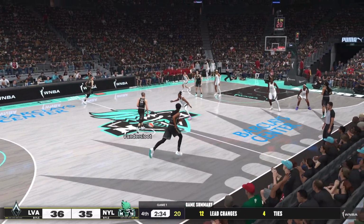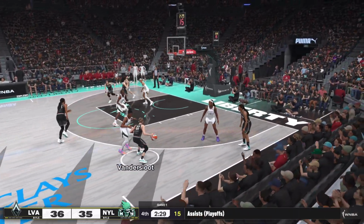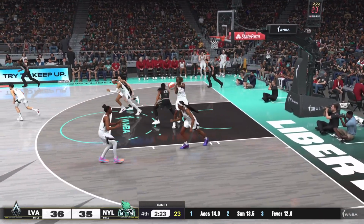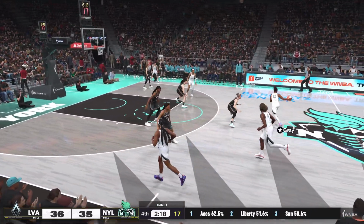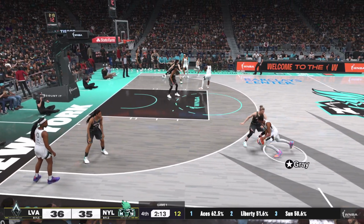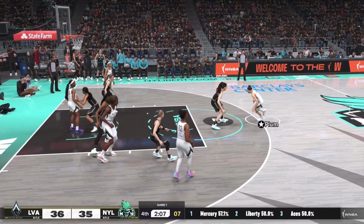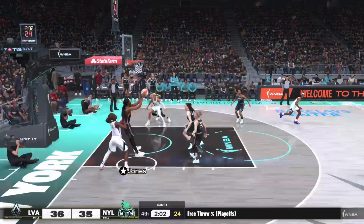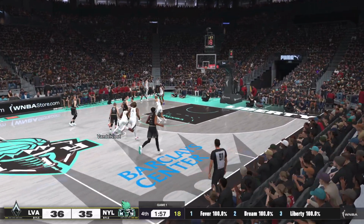Look how quick Wilson makes decisions with the ball. Vandersloot outside. Sabrina Ionescu from outside. Las Vegas grabs the miss. Now Gray. Outside Plum. Six to shoot. Outside Young. Let's go with a three. And Jonquel Jones pulls it down. On offense, here are the Liberty. It's a one-point game.